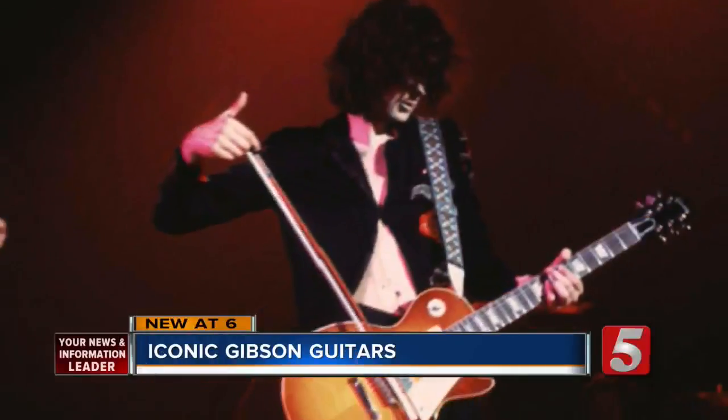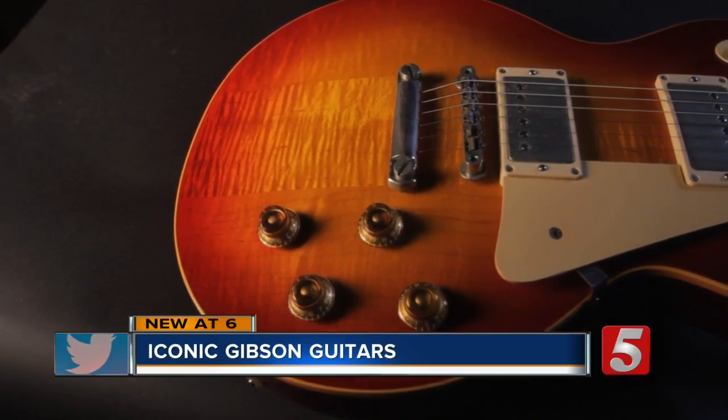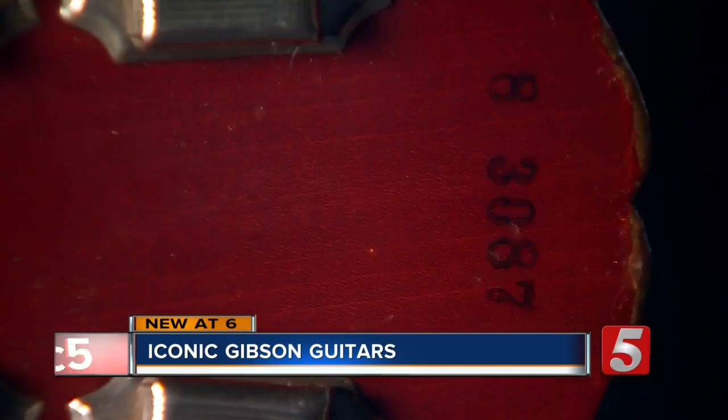A Les Paul Cherry Sunburst Gibson is one of the most iconic guitars of all time. Musicians all around the globe and here in Nashville can be seen playing them on stage. Now the first ever burst has been unearthed and it's for sale at Carter Vintage Guitars. News Channel 5's Jessica Knutson has the story behind one of the most historic guitars ever put up for sale.